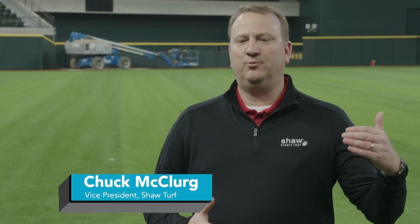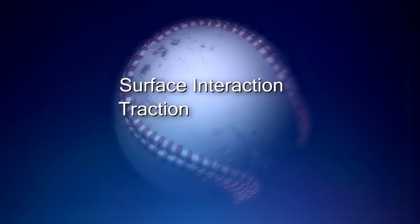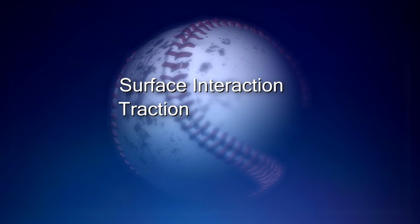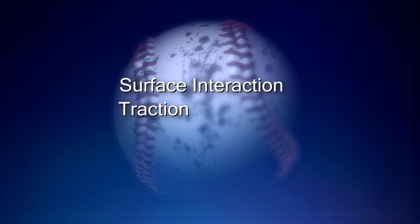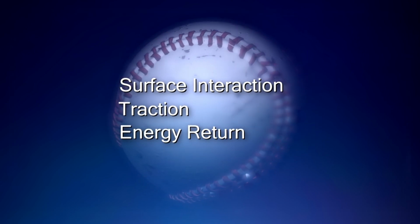The fact that we went out and we benchmarked well-manicured natural grass playing environments, and in those tests we take 7 specific metrics. Those metrics break down into 3 areas. One is really player to surface interactions, one is traction and how that player behaves on the surface, and then also energy return, and really how the ball interacts with the surface. The goal is to mimic well-manicured natural grass playing environment, and through our research we've been able to do that.